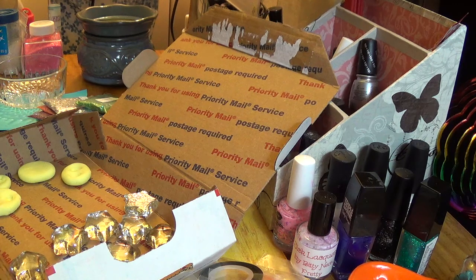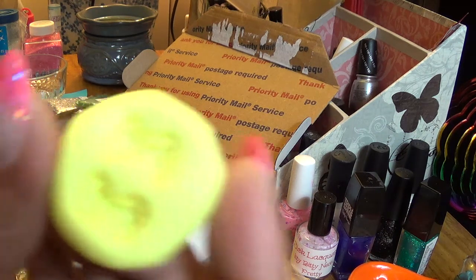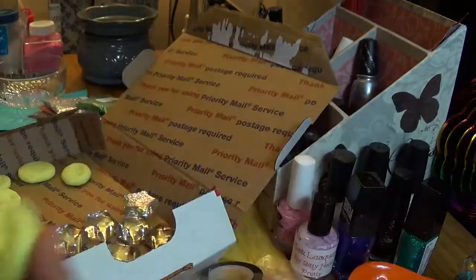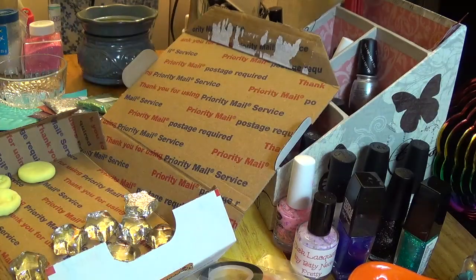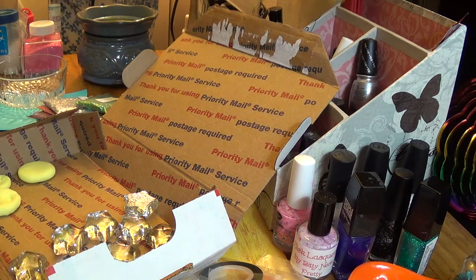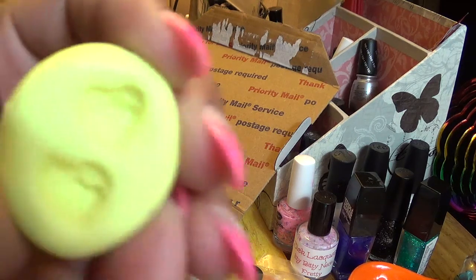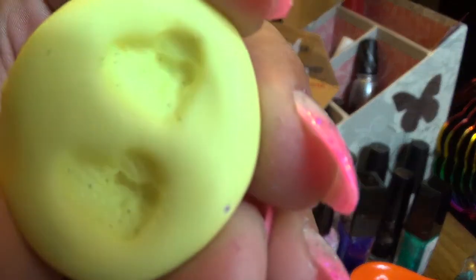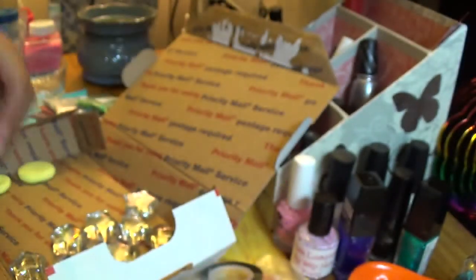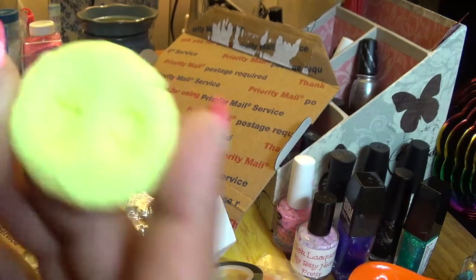Wow, these are deep too. So this is gonna, I cannot wait. The same ones in the molds. So now I got 2, yay. Oh my gosh, this one I fell in love with. This is the heart, hearts with the bow. Oh, you can see it. I cannot wait to use these. This is the lollipops.